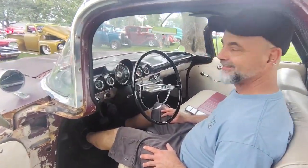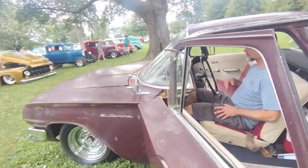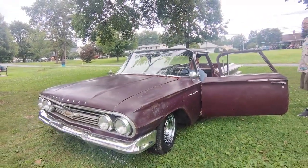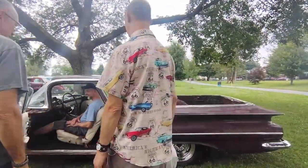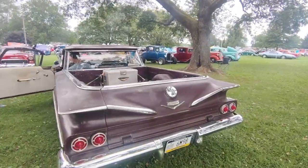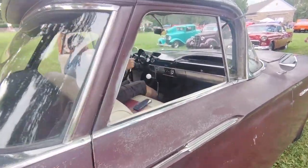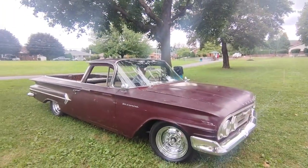I like your refrigeration unit. Thanks. Add ice, it works perfectly. This is gorgeous. What do you have under the hood? It's just a mild 350. Inevitable. This is great. Gorgeous, 60. Yep. Yes. Survivor. Very nice. Puffs and blows your house down.